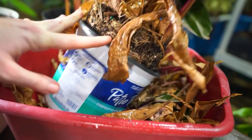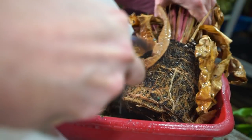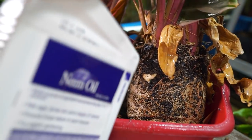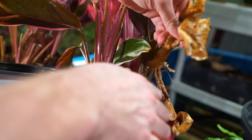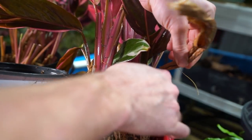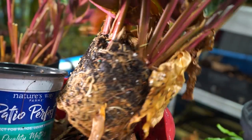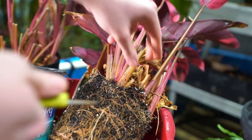You ready for this? This is probably gonna be intense. Actually, not that many in there. Plenty of them on the root ball, but still not as much as I had thought there would be. Same thing here. Go in and clean up the dead foliage and just pop this into its new container. And then I'm going to put some ant traps, some ant bait, in the container. That should help take care of that problem.